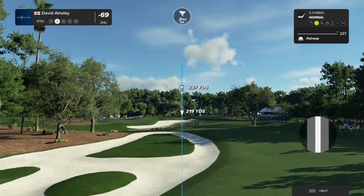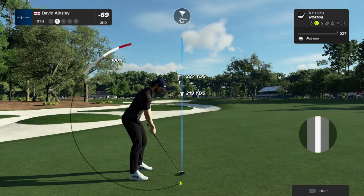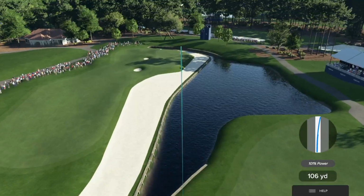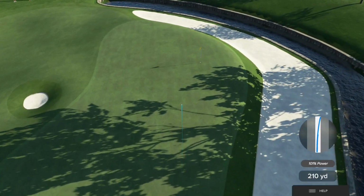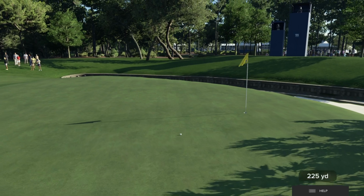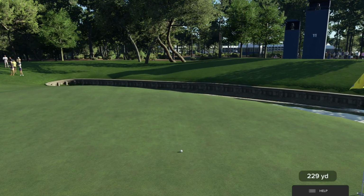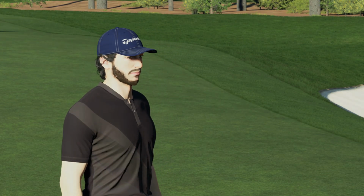Time for the second shot at the 11th. Opting for the hybrid, I think. Needs this one to kick right. Pay attention, folks. That's how you play golf.